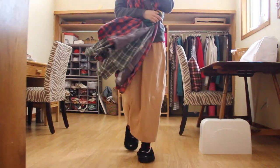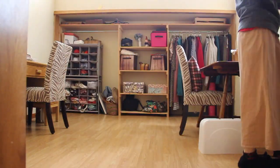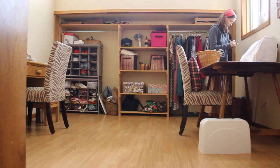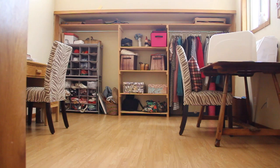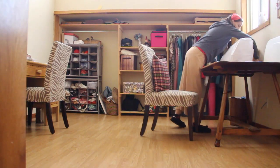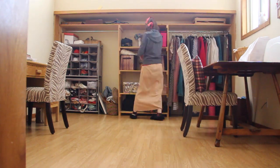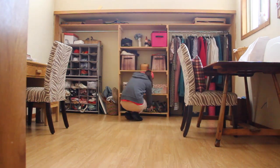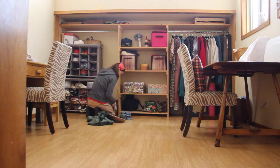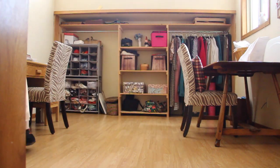I try to keep this tidy, but in all honesty, sometimes I just leave projects out without finishing them, or I come back to them and work on them over the course of a few days, and it's just easier to leave it out on the table instead of putting it away every time. But I do try to clean up a little bit at the end of each day just so it's not a mess that's building up.